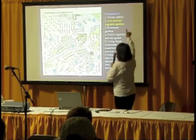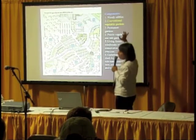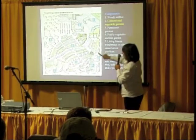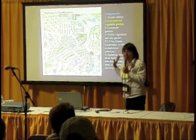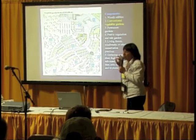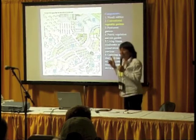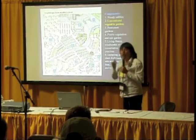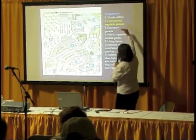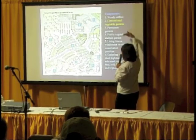If you can see the numbers, we are going to include woody edibles. Again, this is all natives, except for number two, where we're going to have what we call conventional vegetable gardens. We're going to try to grow ethnic vegetable gardens and vegetables. We even tried jicama. If anybody is familiar with jicama, we have grown jicama at Lincoln, and we're planning to include it in this finca. We're going to have permanent gardens with native plants that produce greens.